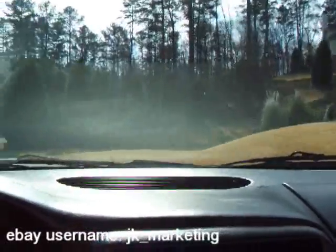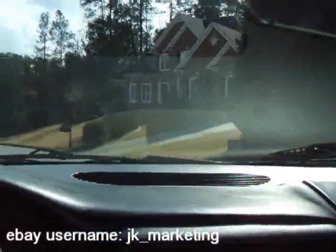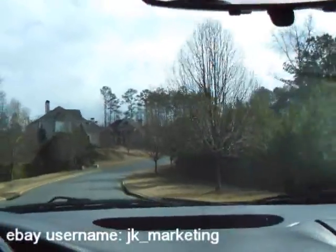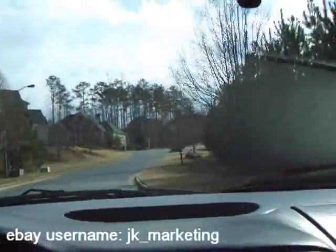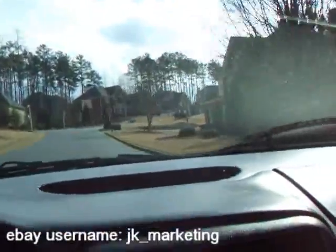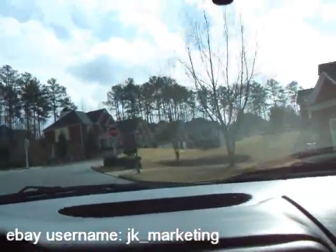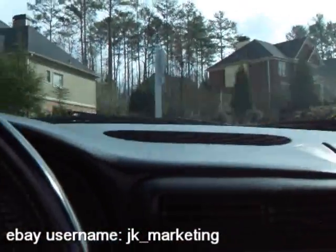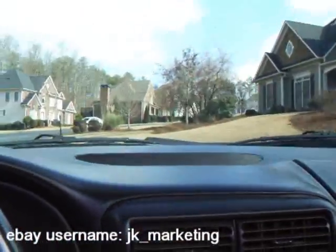So air works great. Let's check your wipers. They work just fine. They're intermittent with delay. You've got cruise control on this car, which I have not tested. I haven't been on the highway with this one, but I'll confirm that it works. And you got your power mirrors, power windows.